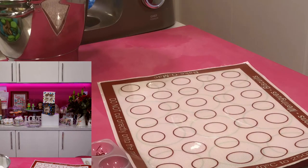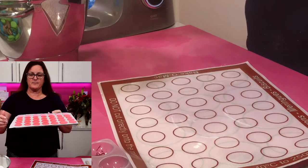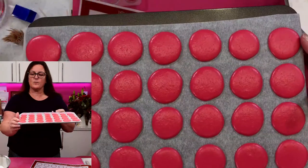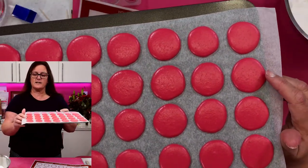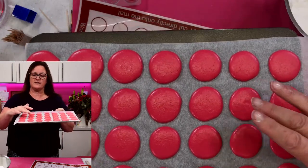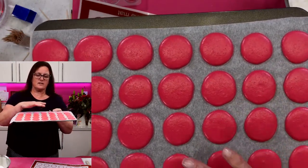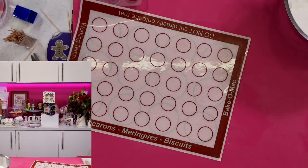So let me just put these in the oven because these are ready, the macarons. So let me bring them back and show you now. Where I touched it before and it smudged, now where I touch it, it's got a little crust. You can see if you push your fingers in. So they've crusted over nicely now. None of them are touched, have they? No. They're going in the oven.